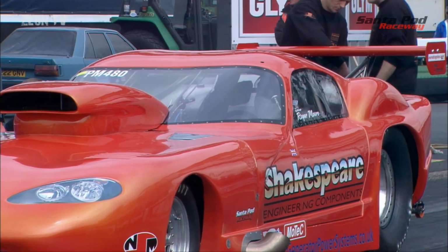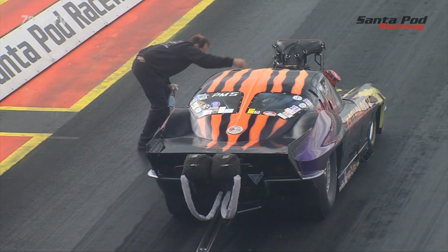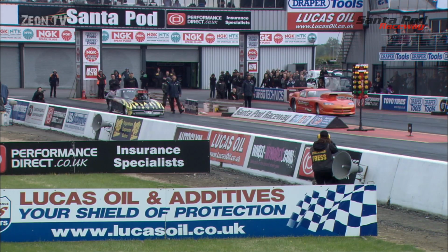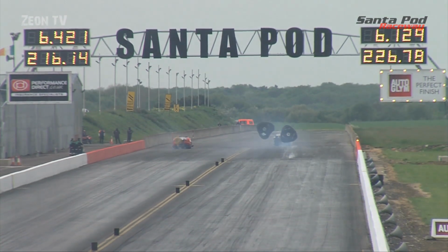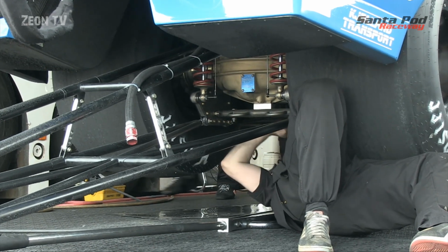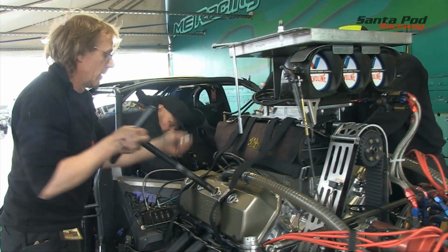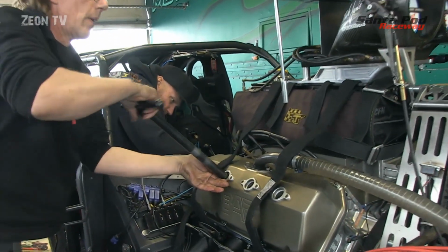The last 2 running for a space in the semis. Bruno Barda, the supercharged Corvette from Switzerland, up against Roger Moore, previous MSA champ in the Viper. Well, it's dead even at 3.30, but Bruno just starts to pull out in front and gets there by a couple of car lengths, 6.12 to 6.42. Roger Moore and the team going in the right direction. So, back in the pits, and although Kev Slyfield lost in the quarterfinals, he still goes home a happy man.